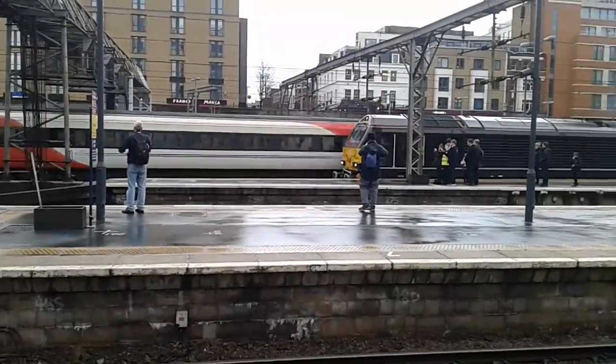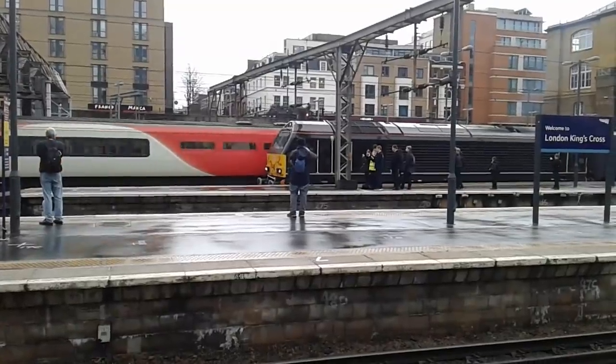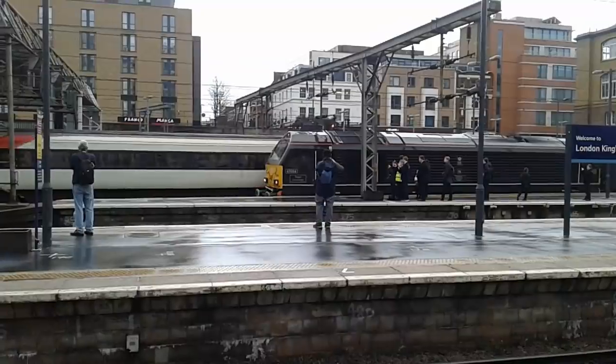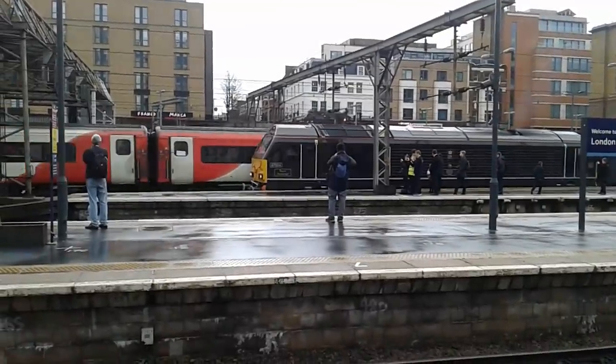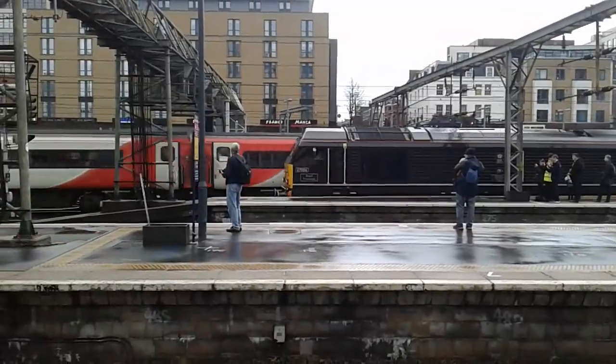Excellent two-tone there from the 67. So she's powering up and heading off to Ferme Park. Well, Flying Scotsman is on the rear of that LNER service, but I think you're going to miss it.